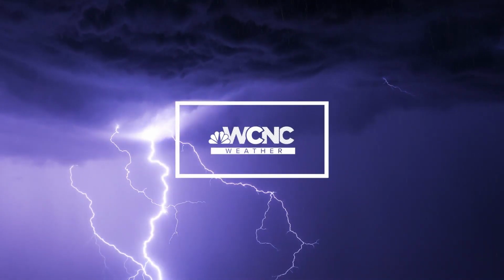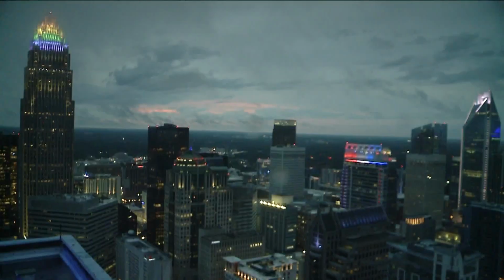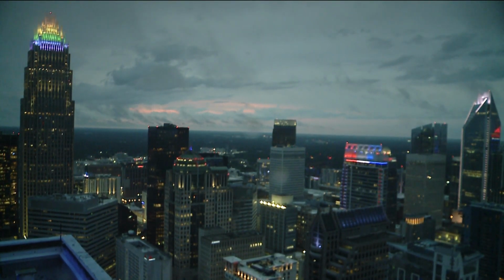And turning now to your weekend forecast. Live pictures this morning from uptown Charlotte from our view camera. You can see the clouds there moving across as this storm covers across Charlotte this morning. And Brittany, you've been telling us all morning that this was just round one. There's still some more to come, but also possibly some rain too.